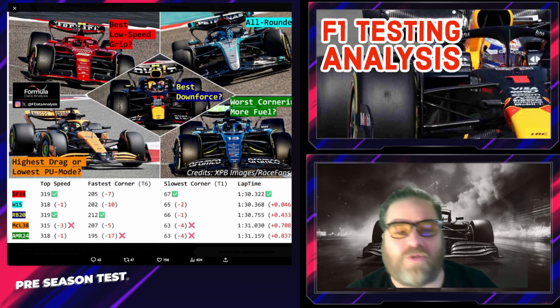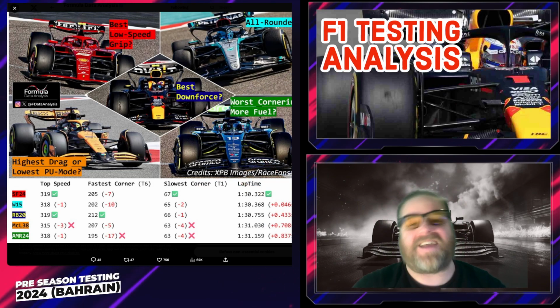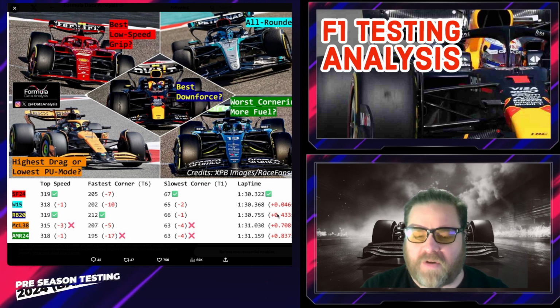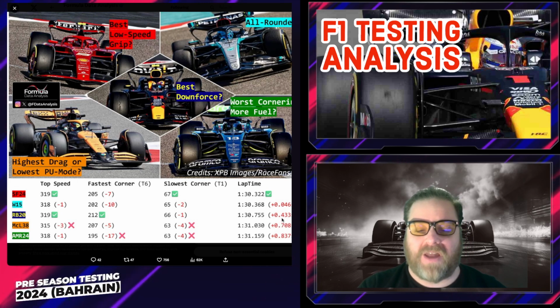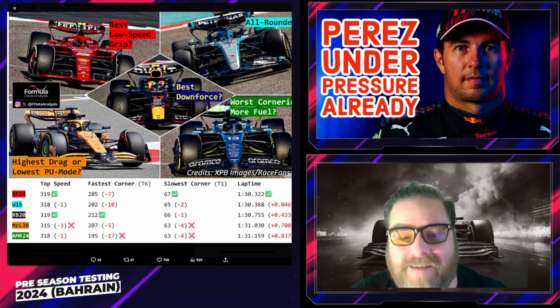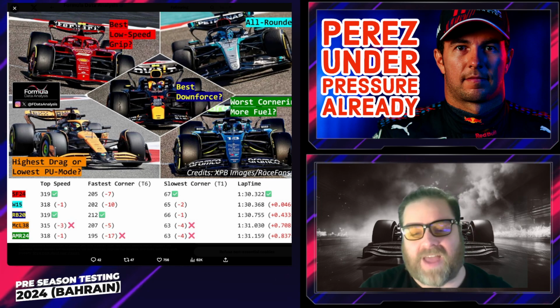And welcome back to the Hot Lap. We are talking F1 testing data analysis, but that is not the only story we're talking about. Yes, the pressure has begun to build, potentially already on a certain individual. That individual is Sergio Perez, under pressure already. We'll get into that story as well.